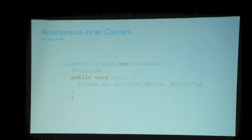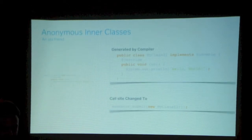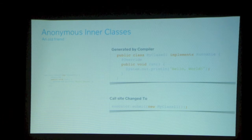So we start off talking about Lambdas by looking at our old friend, the anonymous inner class. I think if anyone has written any amount of Java code, this sort of construct looks very familiar to you. What is an anonymous inner class? This is what it is.